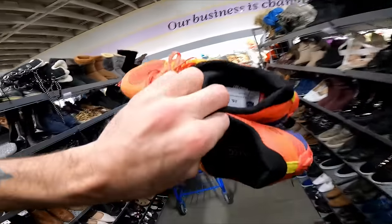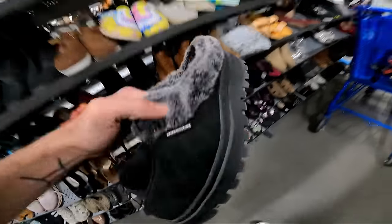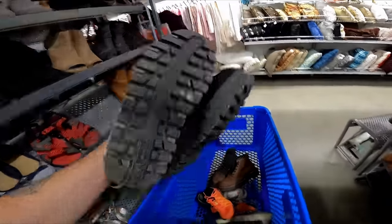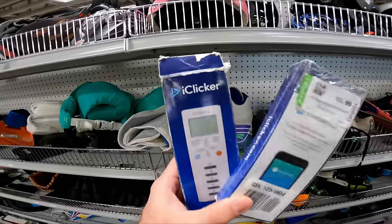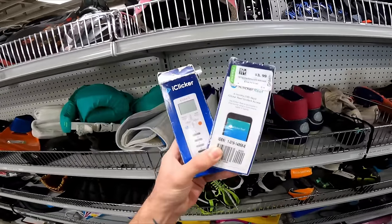Some women's Merrell barefoot shoes for $6. These always sell great, and it's the time of year. Those are probably $30. Another nice pair of Skechers Jammers. These are the slip-on model. These are $10, but they should go for about $40, so I'm gonna get them for $10. I missed these the first go around. Two brand new iClicker 2s. This one's still new, it's just open, but this one's still sealed, for $4 a piece. That's probably, you know, $30 each right there.